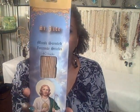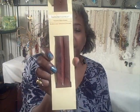is some incense sticks. This is musk scented. And I must say, I really do like the smell of these. This is like St. Jude religious type things on the packaging that I think is Catholic stuff. I'm not really sure, but I didn't buy it for that. I bought it because it really smells good. I'm going to be burning this later on. And I bought the incense stick holder to go with it.